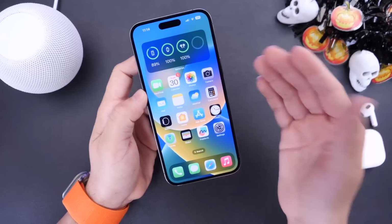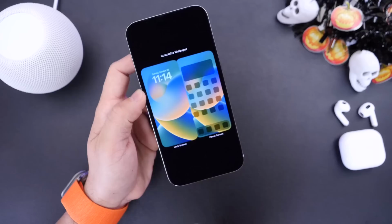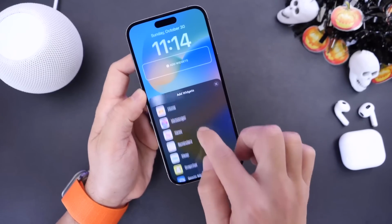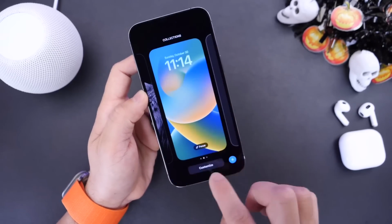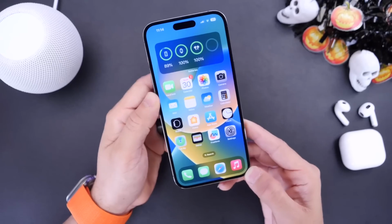And last but not least, I would like to talk about a new lock screen widget. If we go into the lock screen here, go to customize, go to the lock screen, we now have the ability to track sleep data with a widget. So if you track your sleep data, there it is. You can go ahead and do that directly from the lock screen on iOS 16.2. Something minor, but something new that's coming with the software once it is officially released.